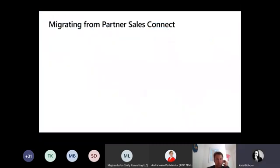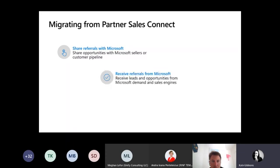Okay. Let's talk about migrating from Partner Sales Connect. So there are many parts of co-selling business with Microsoft, but I want to really focus in on what we are actually migrating when we talk about migrating from Partner Sales Connect to Partner Center. So the first thing that we are talking about is the referrals that you share with Microsoft. That is a business activity that you take in Partner Sales Connect. So when we talk about migrating over to Partner Center, we're talking about that activity, as well as the referrals you receive, as well as registering the deals.